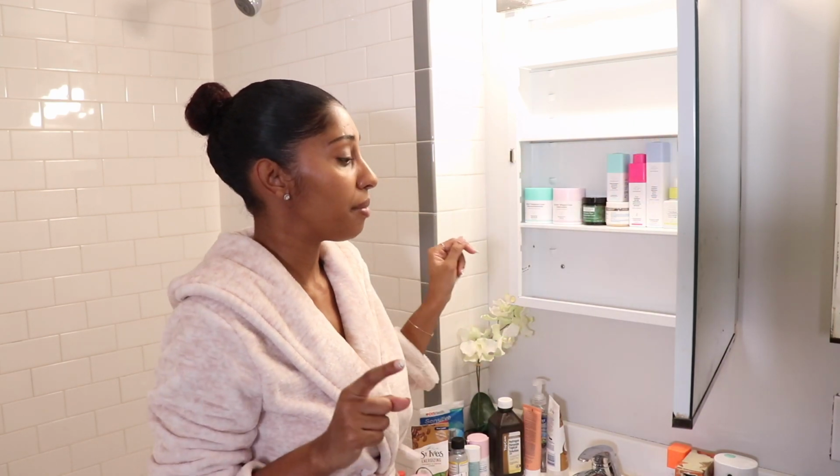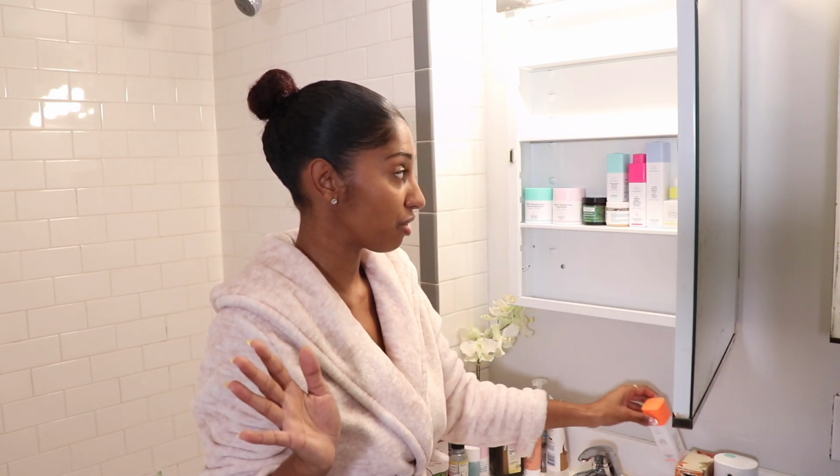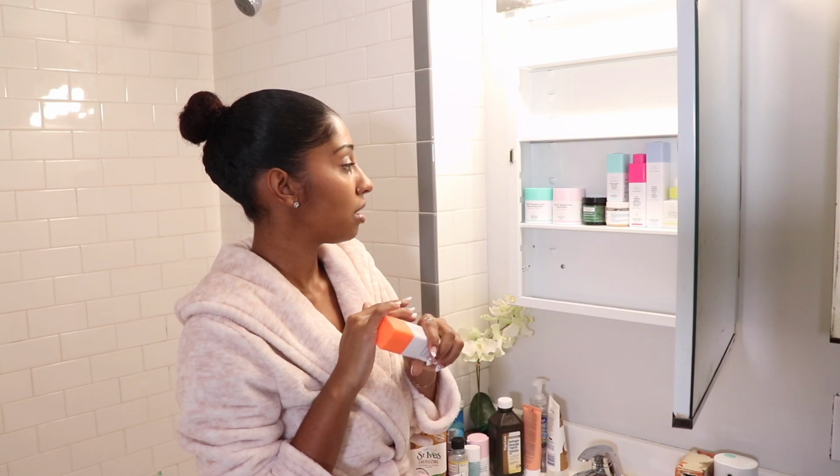So if you're someone who struggles with acne, don't be scared of serums. Serums are actually really good for your skin. You just have to find the right serum. The C Firma. Okay.